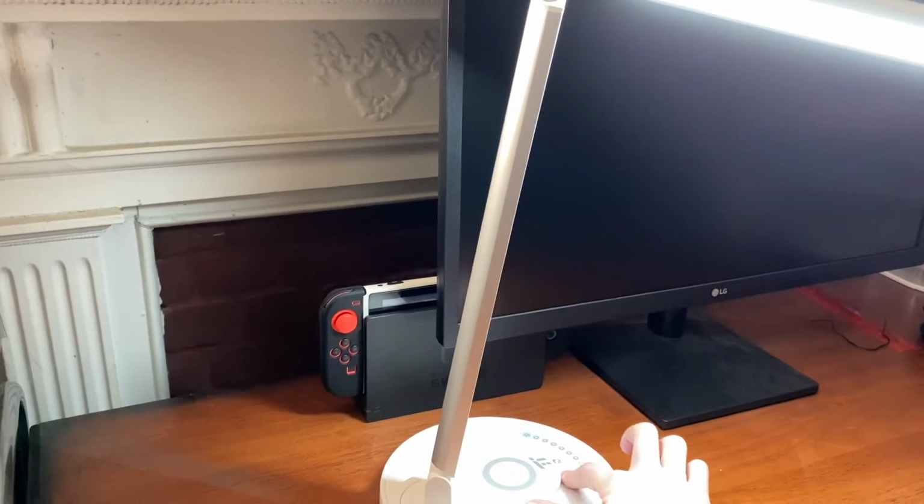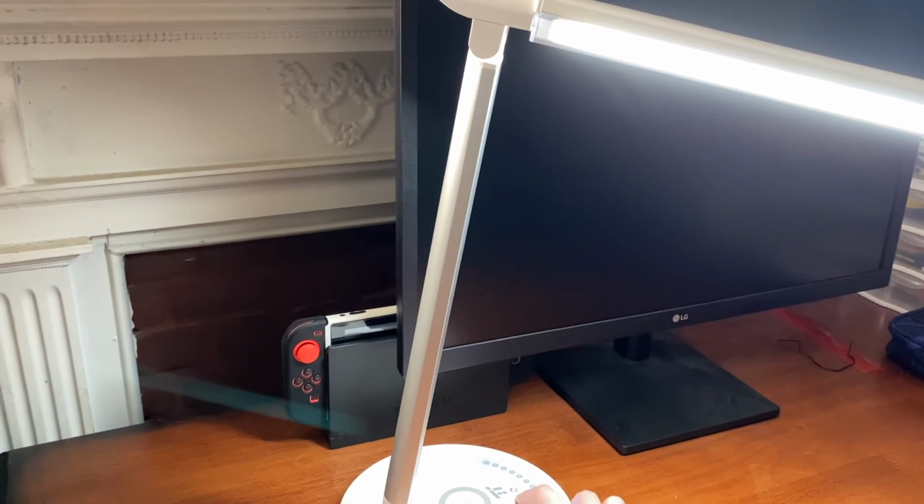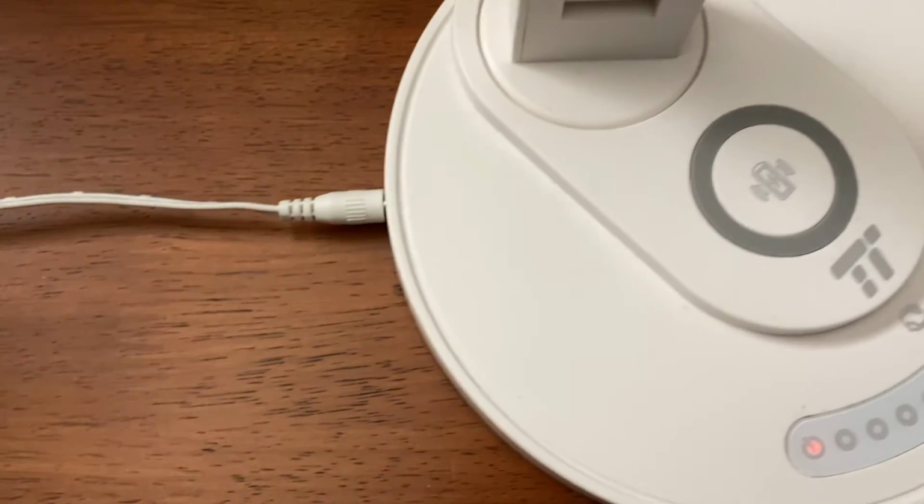This gives you a bit of customization to figure out what works for you. Plus, this one has a wireless charger.